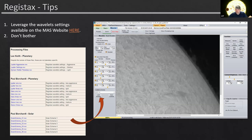But I have found that I have a preference towards AutoStakkert, and I don't know if I have any hard evidence, but I think that it does a better job. I don't know if anybody else has any opinions on that. Yeah, I migrated as well. I used to use Registax exclusively, and once I got introduced to AutoStakkert, I never went back. Yeah.